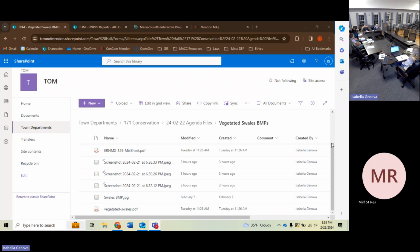I got sold on the biodegradable ones at the MACC fall conference. Bob and I were there, and the guy had it on display. I said, wow, that solves a problem. Is it more expensive? He said, nah. My sense is a regulation, you're right, it's not a bylaw change. It's how we do business. So if this is our recommended BMP list, it doesn't need to go to a bylaw.